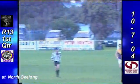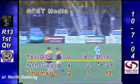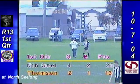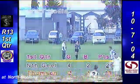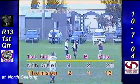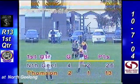Well, interesting at this point of time, Eric, Troy Green hasn't had a kick. And hasn't needed to. I was going to say, it hasn't come down near him yet. It hasn't needed to, that's pretty true. But he doesn't go too long without touching that footy, I can tell you, and it's only a matter of time and he'll get a few stats.